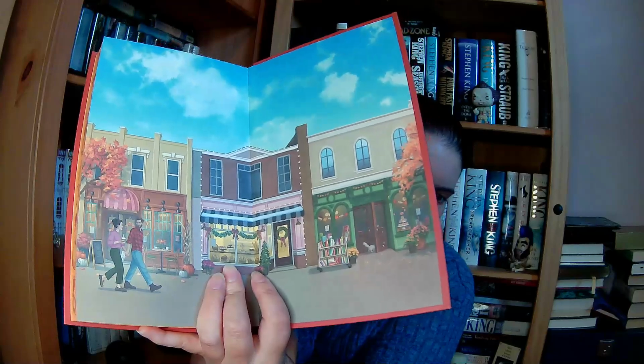storefront's covered in Christmas tinsel. So yeah, it isn't my usual go-to thing, but I think I'm going to enjoy it. It looks like cozy romance, and to be honest, I could do with some cozy romance, and it's nice to open up the crypt and step out of your box every once in a while. So I will be stepping out of my crypt to get some pumpkin spice.